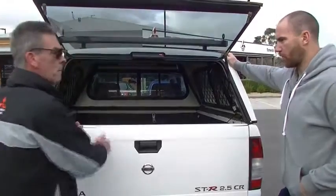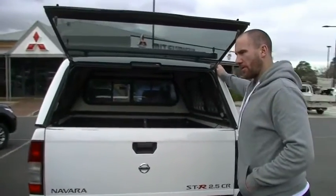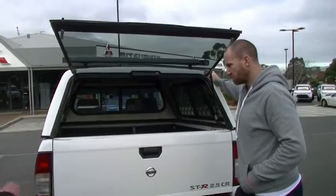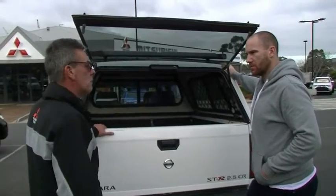So what would the fuel economy on something like this be? Fuel economy, John, on this particular car, being a 2.5 litre diesel, you're looking at 9.2 litres combined per 100 k's. So you work on a 75 litre fuel tank, you're going to get over 815 k's to a tank of fuel. That's brilliant.